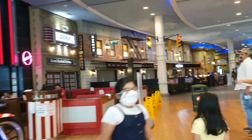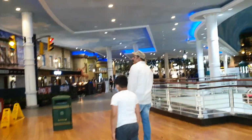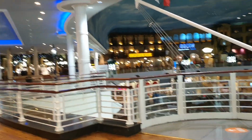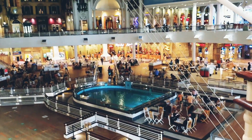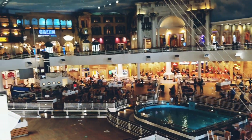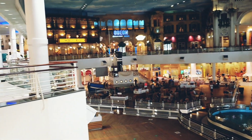So there are actually three floors in Trafford Centre and we are on the second one right now. We are on the top of the bottom floor of the Titanic because they made this whole setup that looks like inside of the ship. And on the bottom floor, as you can see, there were the restaurants.